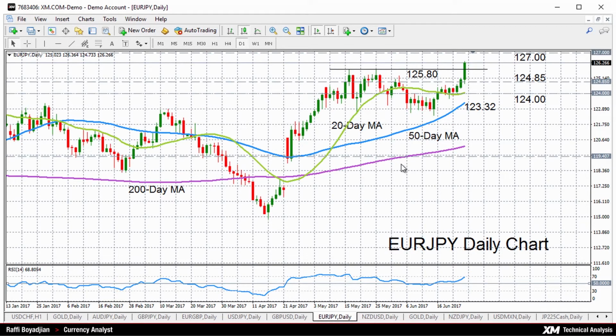Our next pair is Euro Yen. EURJPY hit a fresh one-year high of 126.15 today, successfully breaking above the strong resistance mark of 125.80. The near-term bias is looking increasingly bullish, with the RSI fast approaching overbought levels. The medium-term outlook has also turned more bullish, with both the 50 and 200-day moving averages trending upwards.